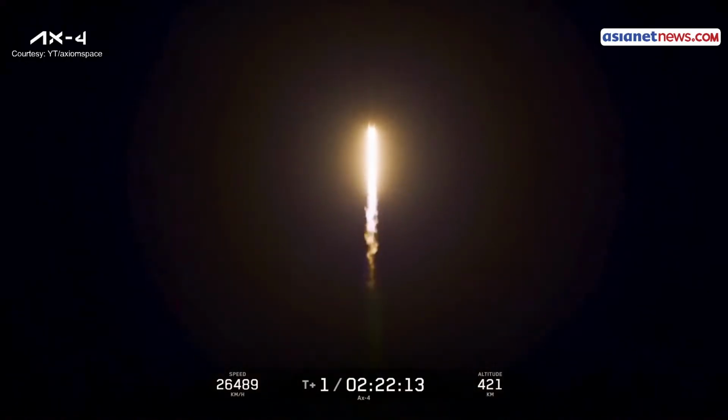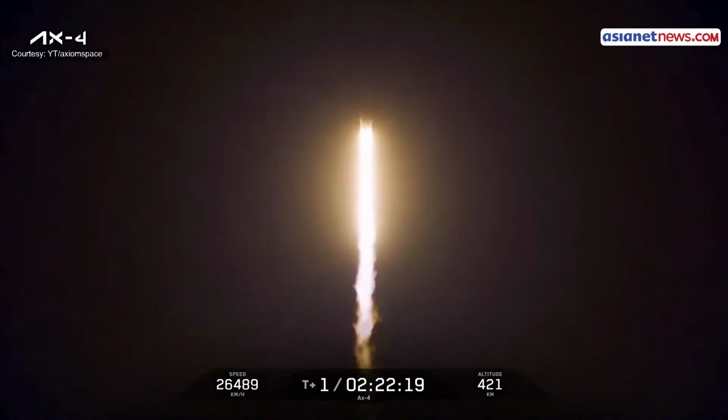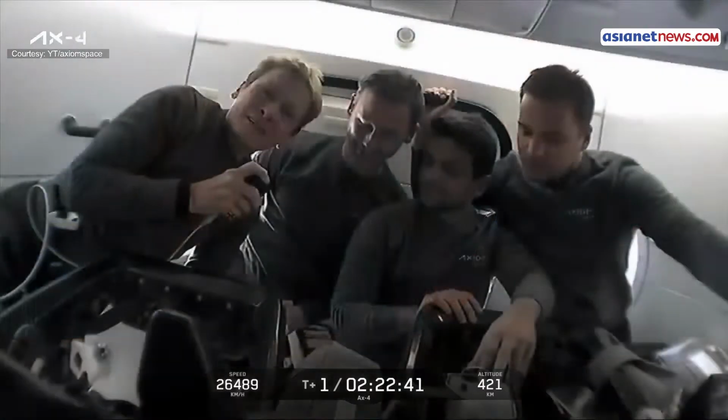Flying with them was their zero-G indicator named Joy, and Joy has become a defining characteristic of this crew. As you saw there, the smiles and the joy on the faces of the crew members as they experienced launch, felt that acceleration, and then ultimately the lack of acceleration, the silence of microgravity at the end of all of that ascent. We then got to see them hours later on an on-orbit event as they were experiencing microgravity for the first time just a few hours ago.